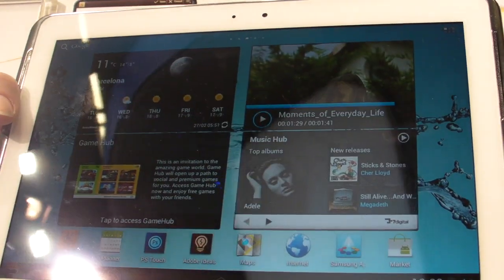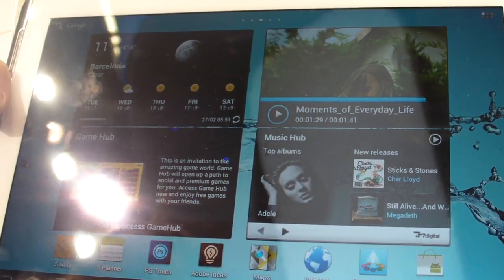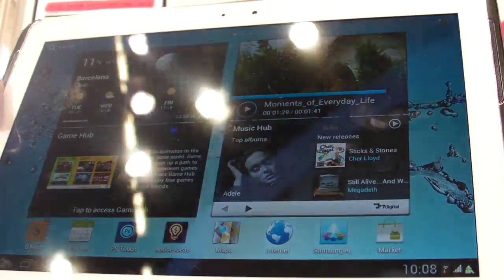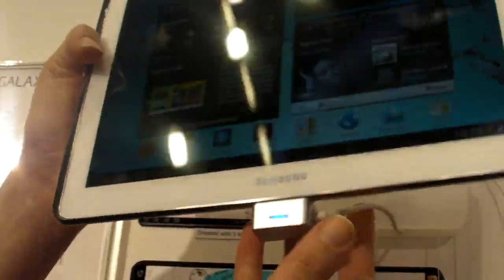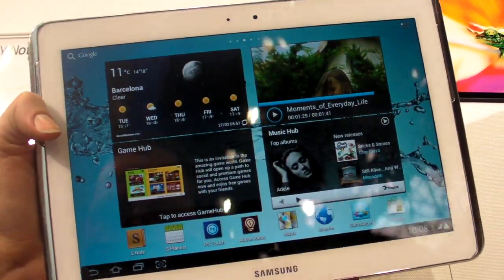In terms of specs, we're looking at a 1.4 gigahertz dual core processor. Cameras are 3 megapixel and 2 megapixel. Thin profile, as you'd come to expect from all Galaxy Note tablets. Again, this is running Ice Cream Sandwich, the new Galaxy Note 10.1, live from Mobile World Congress.